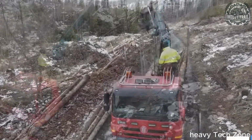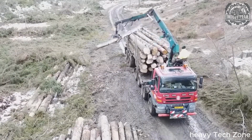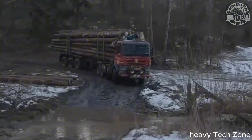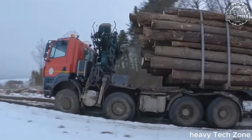Very cool, huh? This is the Tatra Phoenix 8x8, and let me tell you, this thing is a beast. It's got a crazy suspension system that keeps it stable, no matter what. And the power. Oh, the power. We're talking serious horsepower here. This truck can climb mountains, cross rivers, and conquer any terrain you throw at it. It's the ultimate off-road machine.